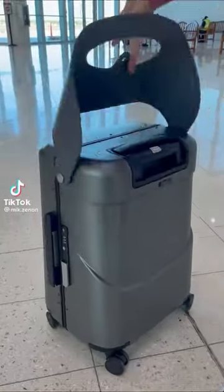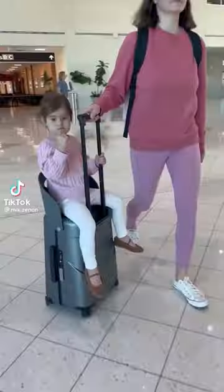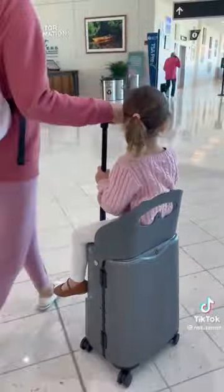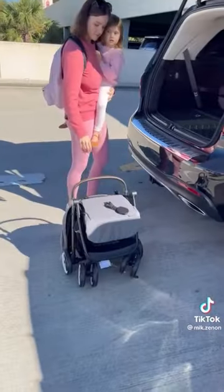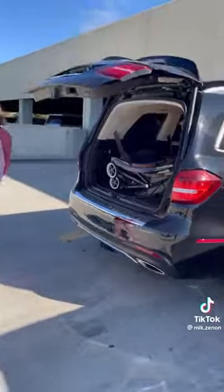This luggage comes with a built-in back support that allows kids to sit upright safely so you can travel easily through the airport. It holds 220 pounds and is TSA compliant. And this stroller opens and closes completely on its own with the press of a button for those times your hands are full.